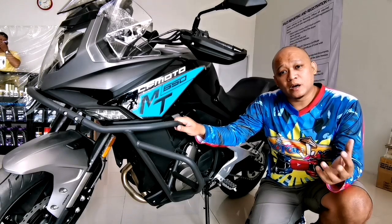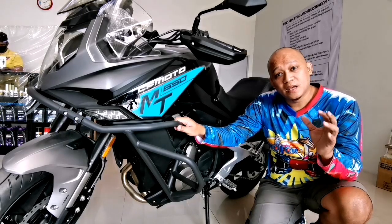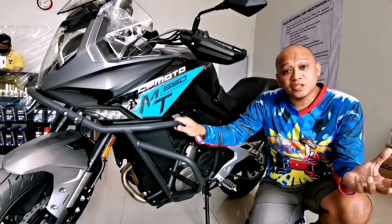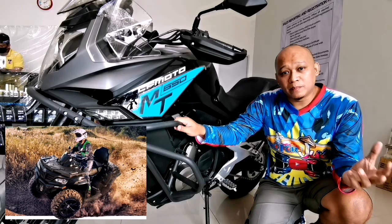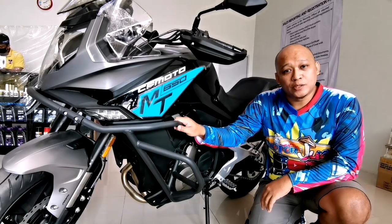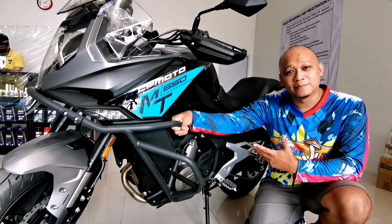And just a little background when it comes to CF Moto, the company has been existing since 1989, and they came over to the Philippines in 2018. And in terms of company profile, the company has been manufacturing more on quad bikes and ATVs. So in terms of durability, that's where they made their mark. And now they're entering the motorcycle segment, and this is one of the motorcycles that they have. This is considered as one of the middleweight adventure touring bikes, and let's see what this bike has to offer.